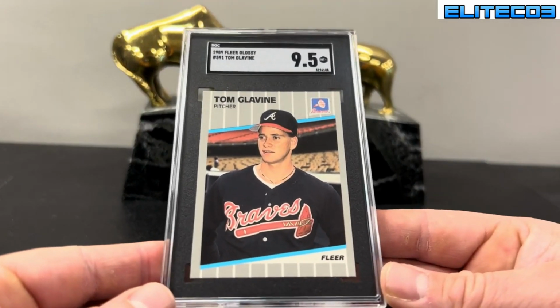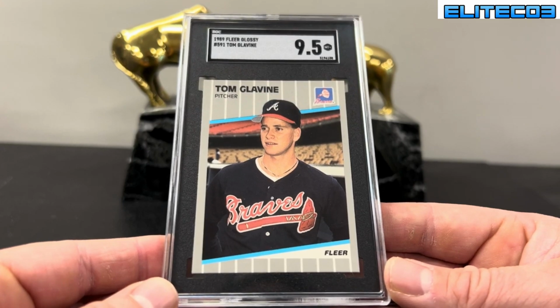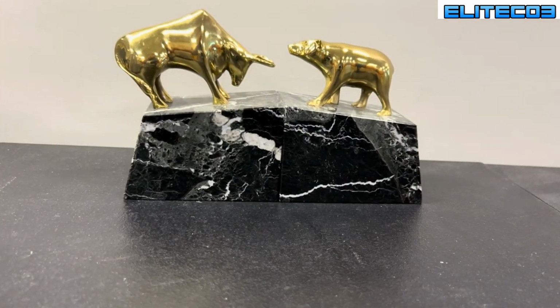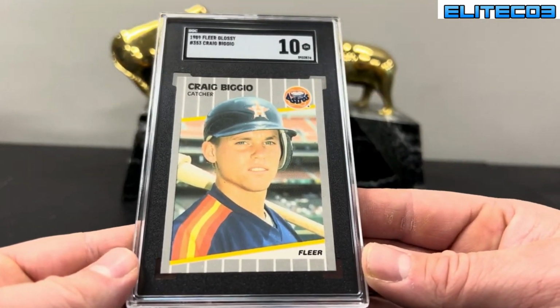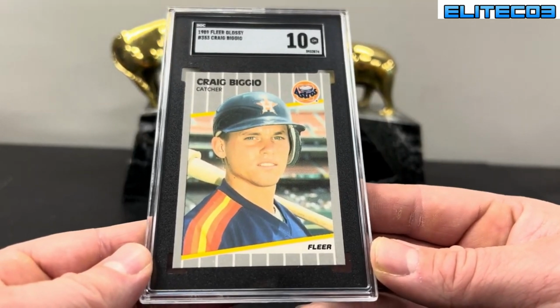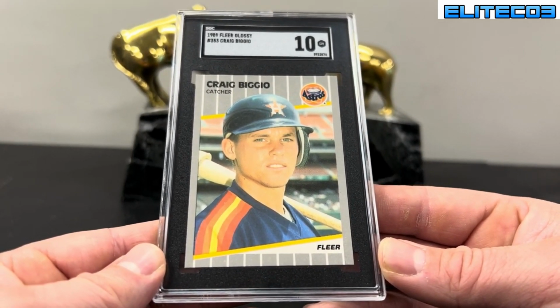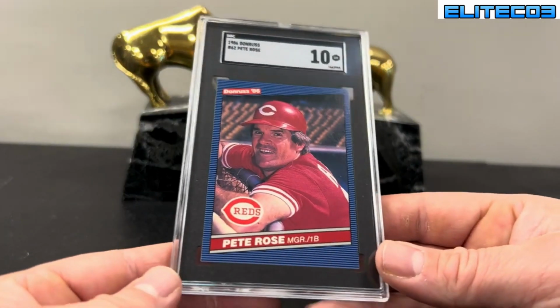Here's Tommy. Tommy Glavine. That's the glossy. That's a second year. Biggio rookie. Again, these glossies come out of the sets nice a lot of the times. Something to consider. So there's a 10 on the Biggio. Pete Rose Donruss base from 86.